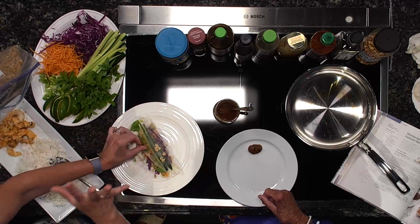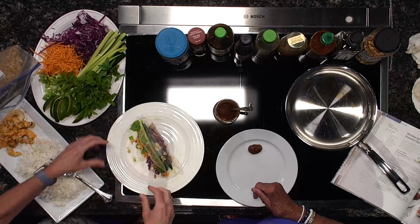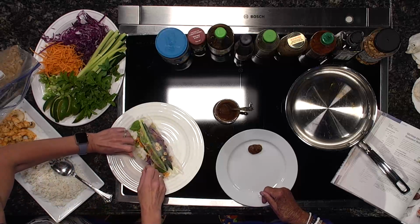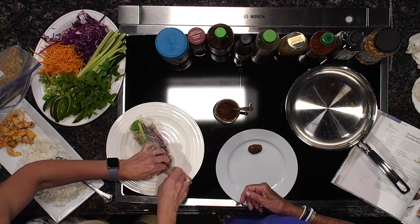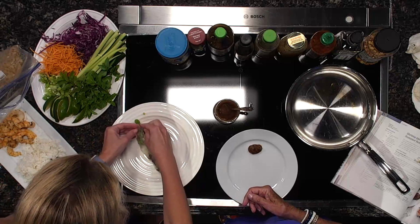And sometimes if you put it in for too long or not long enough, it'll either break or it won't be pliable enough, but this actually looks pretty good. And if it breaks, it's not a big deal. It still tastes great. See, this one's a little bit stuffed, but that's okay. We're stuffed to the brim.